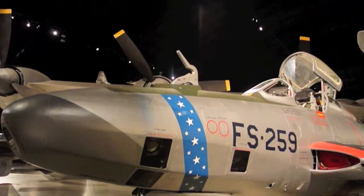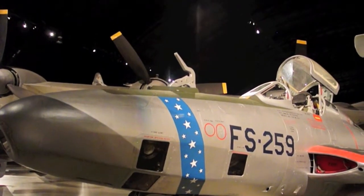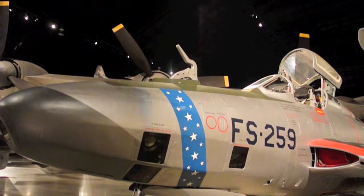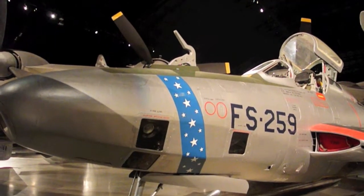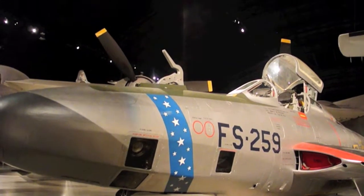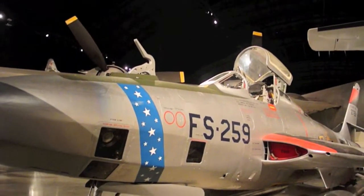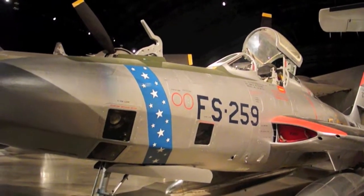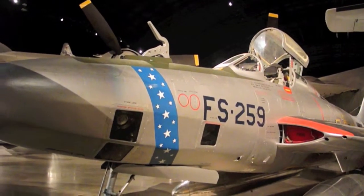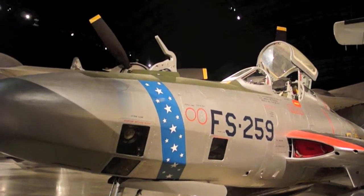This is a highly experimental aircraft, and its design was to hook up to the bottom of a B-29 so that in flight, if they had a threat, somebody could get in there and take the aircraft, launch from the B-29 mothership and back. Well, of course, it didn't work out very well.